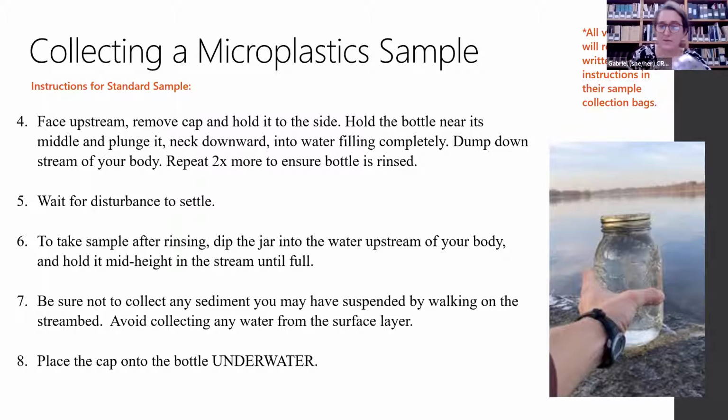And you're going to hold it mid-height in the river. So we don't want you to hold it on the bottom because we don't want sediment. And we don't want you to hold it on the top because the top is not characteristic. You get a lot of things floating on the top. What we're trying to get is mid-height, bottle submerged. You're getting it from the middle of the river profile.